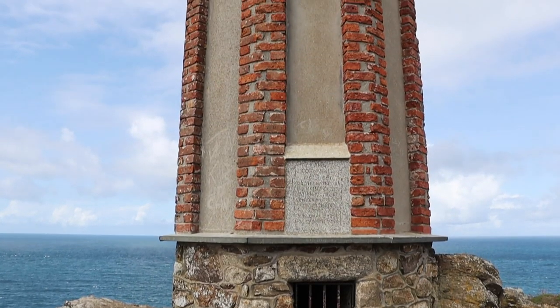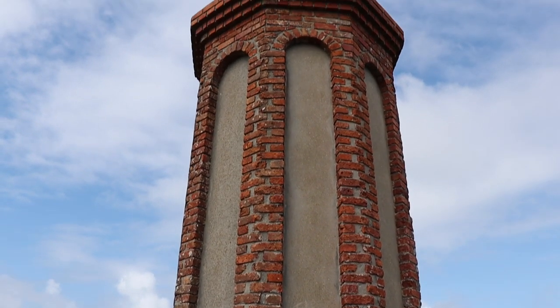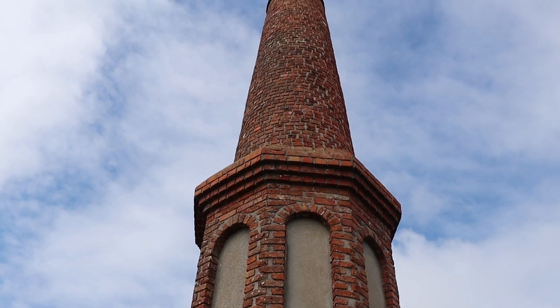So that's it, Cape Cornwall stack. This stack was used as the chimneys for the boilers in the mine below. If you've watched any Poldark, you know that all the mines around here were used for tin and for copper. That's how they say it in Poldark. It's got a beautiful view from up here.